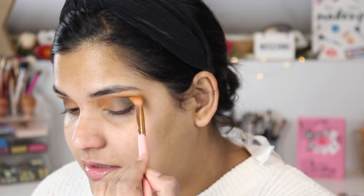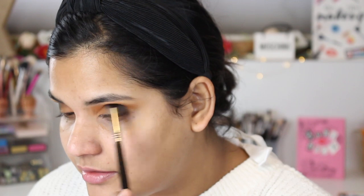Now, I like that smokiness. I'm just gonna go back into that big fluffy blender and just mesh those two colors together, because we never want a harsh line, unless that's the look you're going for, which, you know, that's cool. I've seen it done before, so. And then I'm just intensifying some more, just tapping and then blending into the crease. Ooh, I like it. I like it a lot. And then just blending with the fluffy blush. Very nice. Okay, I love that.